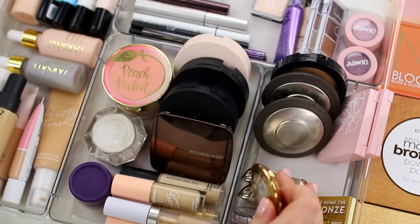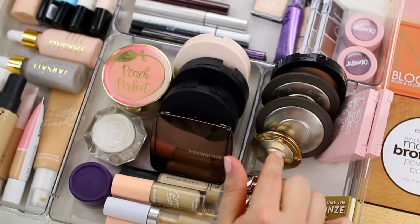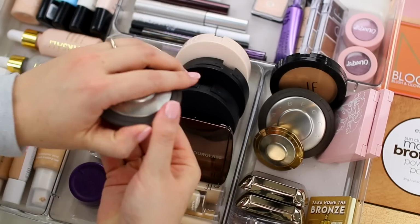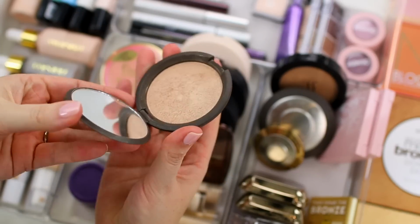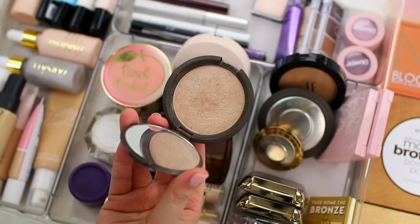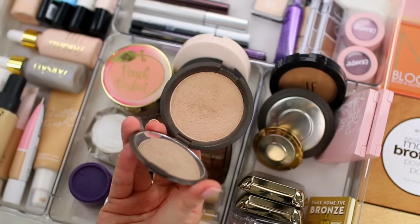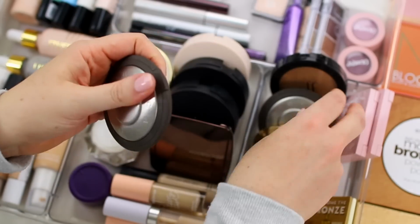Let me talk about highlighter next because I only have 3 highlighters in my drawer right now, and they're all from Becca Cosmetics. So the first one is in the shade Opal, which is one of my go-to shades. I like using this when I have a cooler toned look going on, just because the shade is a little bit cooler, especially compared to Champagne Pop, but it is one of my favorites.